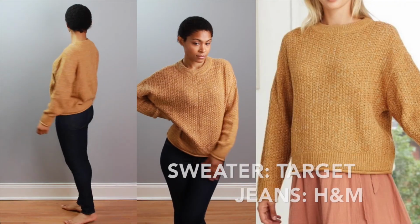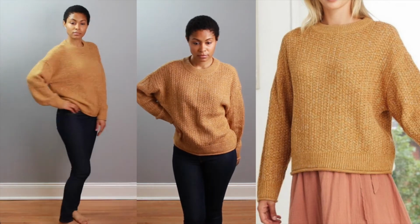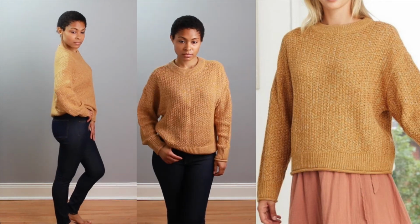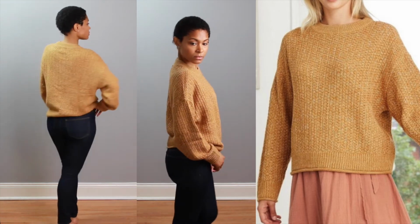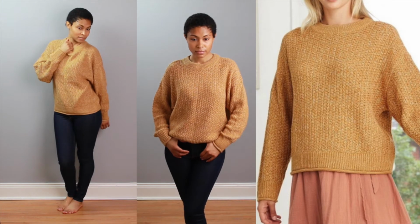I love these skinny jeans. I feel like dark jeans look cute with mostly everything. And I love the fact that H&M sizes run small. I can always trust that their clothes will fit me even if I can't try them on before I buy. And I like this sweater too. It's one of my favorite colors.